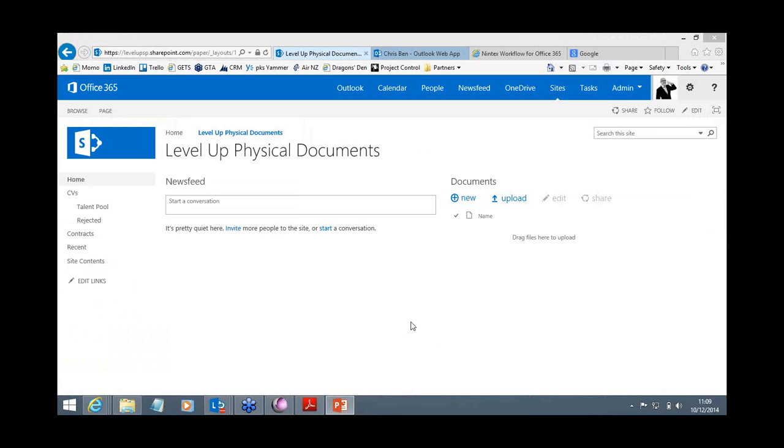Okay, welcome back to the scheduled program. James, can you see my screen? It should say Level Up Physical Documents in front of you. Yep, looks great. Beauty. Okay.